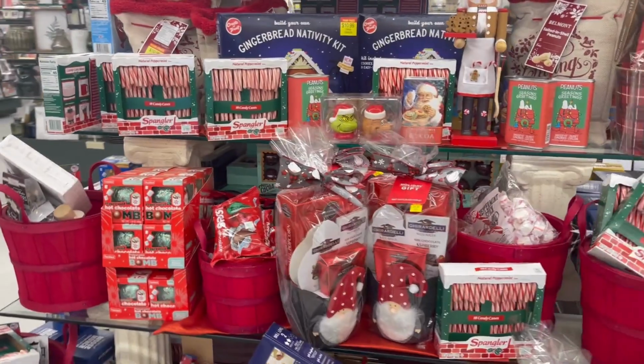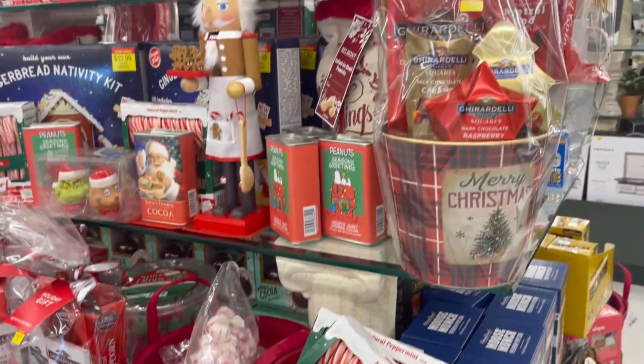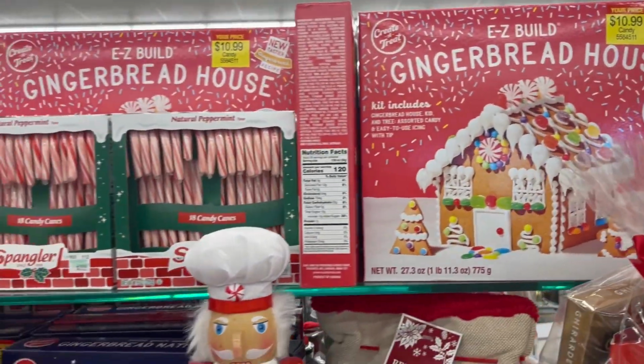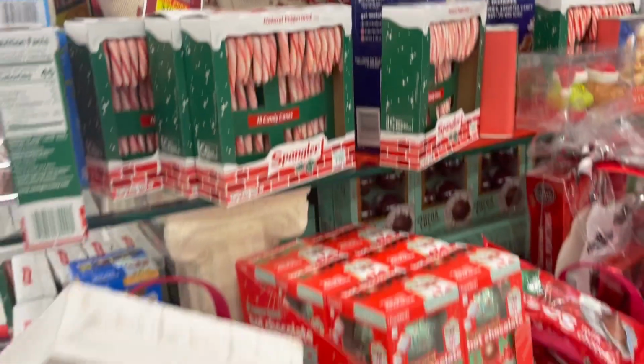All right, here's another section they have here. Sweet treats here for Christmas. We got some candy canes, Christmas baskets for gifts. There's some gingerbread houses here. Ooh, we gotta get some candy canes. We can make some goodies with those.